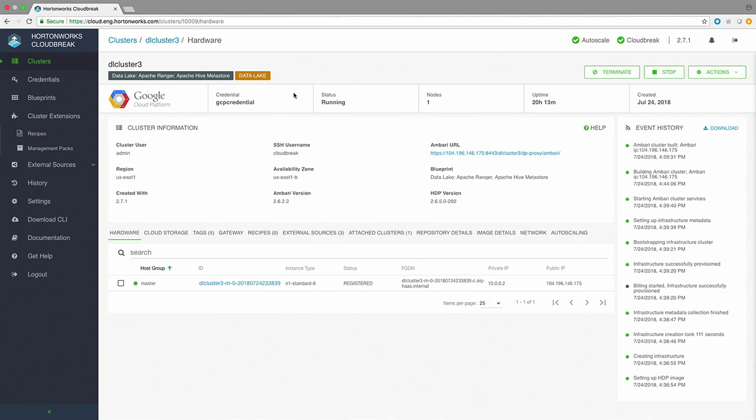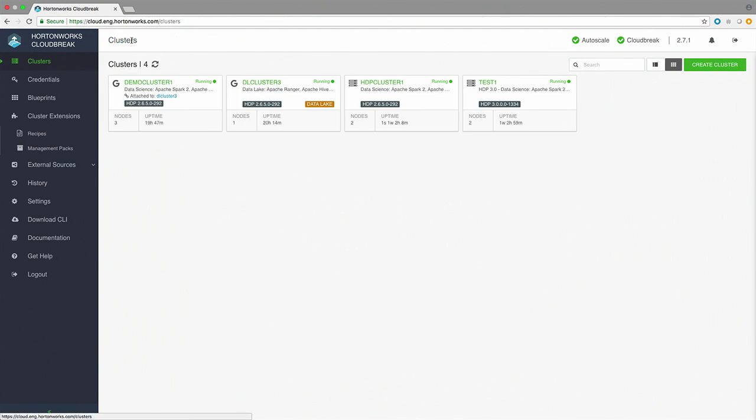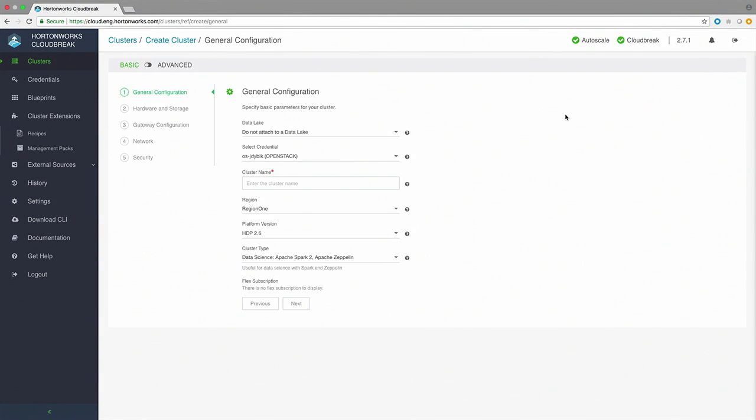This is an architecture where we're externalizing Hive Metastore data, and we're externalizing audit policies and audit logging from the cluster itself into this shared services architecture, and this is something that Cloudbreak supports. So I've pre-created a data lake shared services cluster. You can see here I have a couple of external sources set up. I have my Hive Metastore as well as my Ranger database and audit logging externalized from the clusters that I'm going to deploy. So that's what I'm going to do. I'm going to walk through creating a new cluster and show you how easy it is to deploy HDP on Google Cloud Platform, as well as attach that to a shared services architecture. So quite simply, I'll click Create Cluster up here.